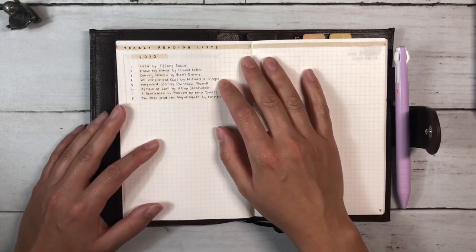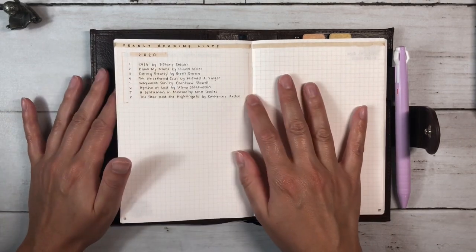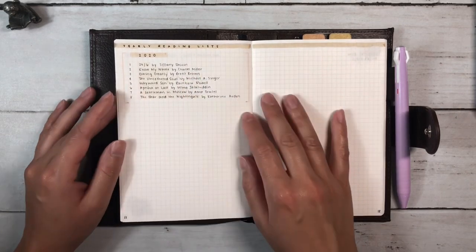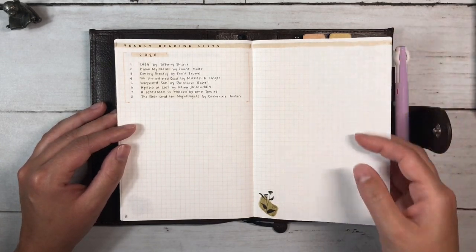Here I have a space for yearly reading lists. This is the first year that I actually chose 8 books from my shelf and decided I wanted to challenge myself to read those 8 books in 2020. So I've listed them all here and then left space for future book lists if I do the same thing.